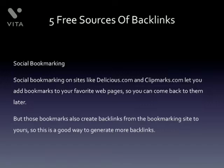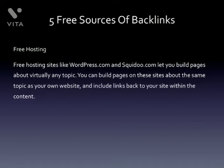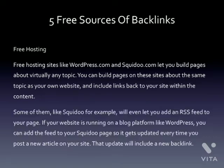Free hosting. Free hosting sites like WordPress.com and Squidoo.com let you build pages about virtually any topic. You can build pages on these sites about the same topic as your own website and then include links back to your site within the content. Some of them, like Squidoo for example, will even let you add an RSS feed to your page. If your website is running on a blog platform like WordPress, you can add the feed to your Squidoo page so it gets updated every time you post a new article on your site, and that update will include a new backlink.